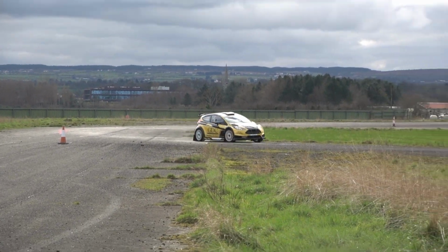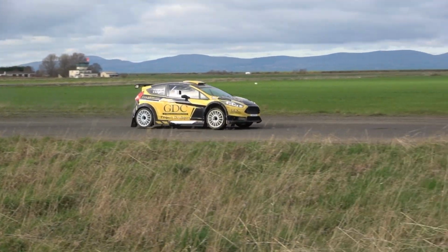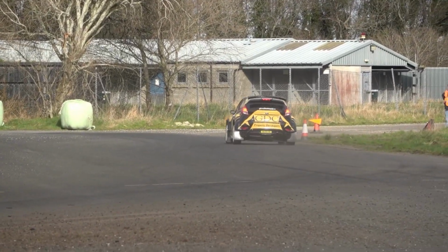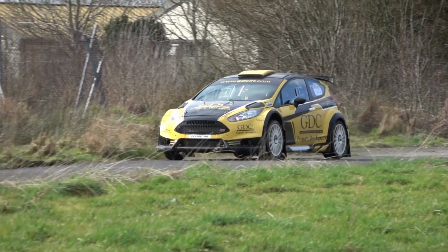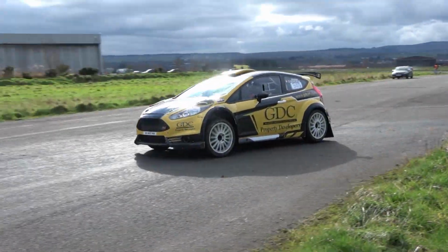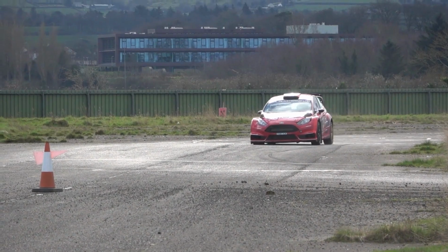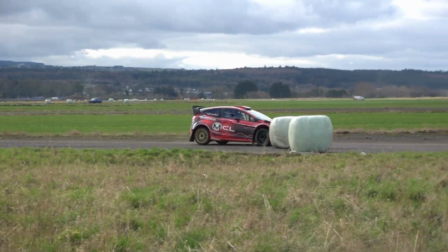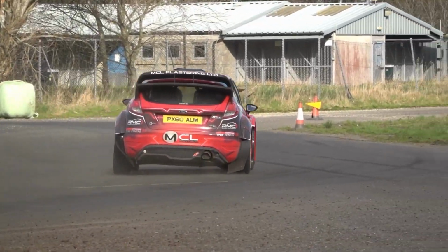By stage 5, Daniel Docherty still leads in the R5 Fiesta, but his lead has been slashed to just 5.7 seconds. Aaron McLaughlin must have the WRC car turned up to 11, and he's mounting a serious attack to take back that time lost earlier in the morning.